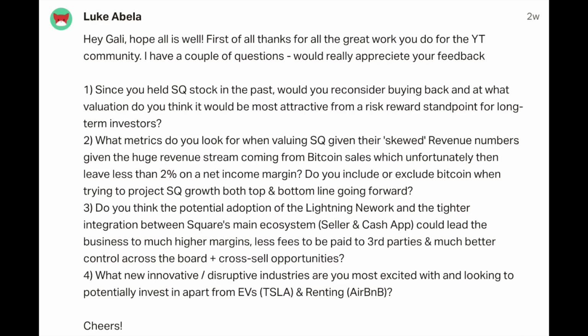Hey, Gally, Luke asked me, since you held Square stock in the past, would you reconsider buying back? Yes. I almost reconsidered buying back Square stock today. Oh my God, what Jack Dorsey is doing to move Bitcoin forward, to build an ecosystem around Bitcoin, and what he's doing with Cash App. Like Peloton, Spotify, Square, Airbnb, I love these companies, but I have no money. So I own Airbnb. I don't own the other ones, even though I love those companies.